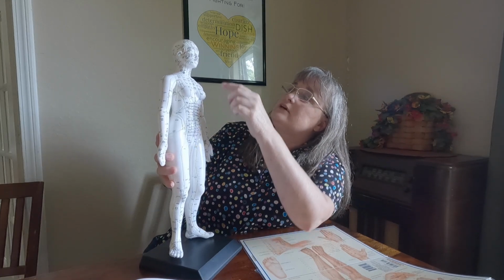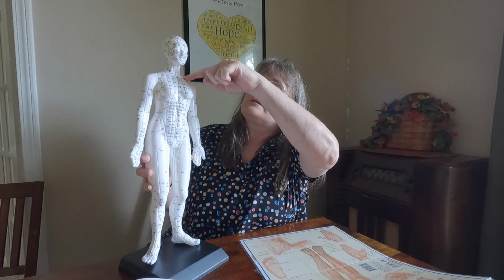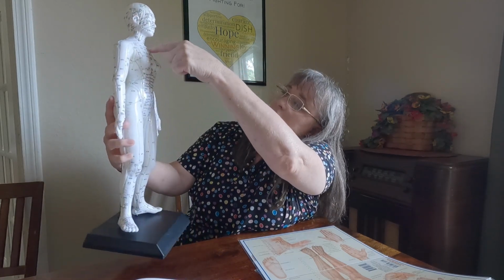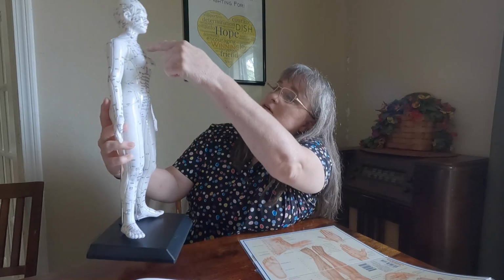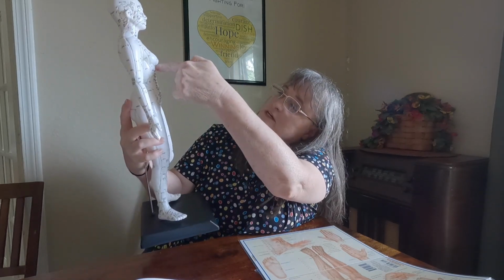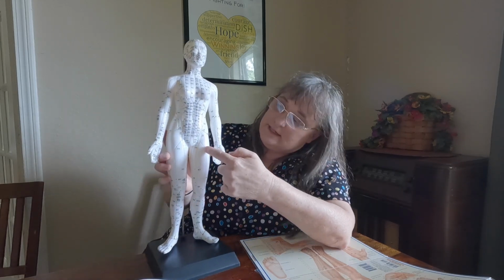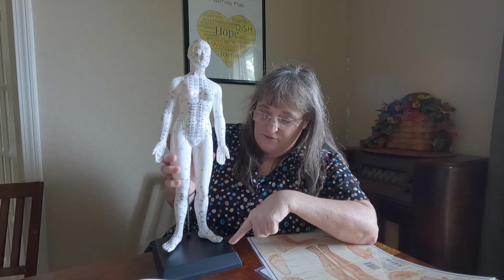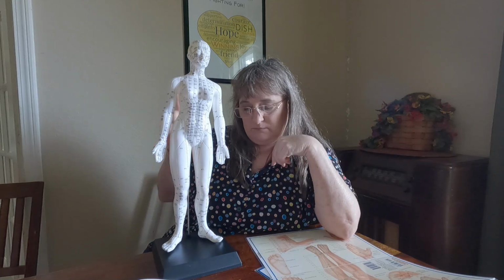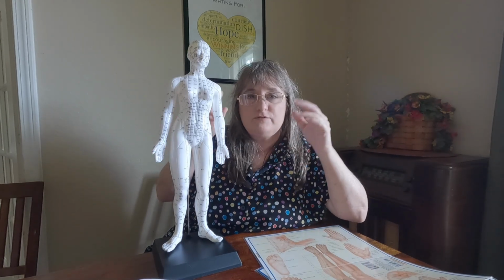And then it goes on down, and I'll show you on this mannequin here. So you have it going like this, and then it goes on down, and then it goes across a little bit, and then it goes down. Try not to get them mixed up right there, because the stomach meridian actually goes right across the breast, and then it goes on down. And the interesting thing is it continues down to the outside part of the second toe, the part that's not touching the big toe.